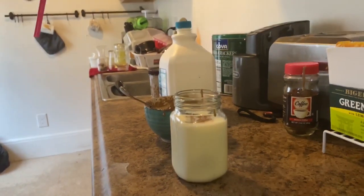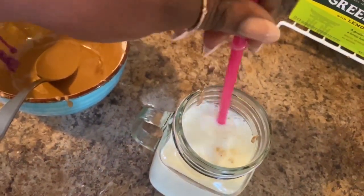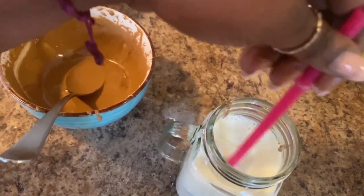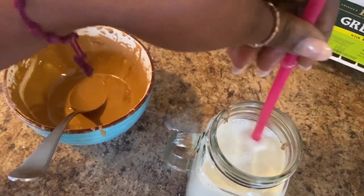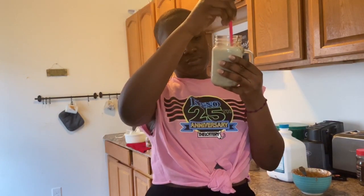Let me show you guys how it looks in the cup. This is how it looks in the cup. So the video that I watched, they sort of mix it together. So I'm gonna set you guys up and drink this. I'm gonna drink this concoction and see. Let's see how we feel about it generally. I just don't want the coffee settling at the bottom. So I'm just mixing it.